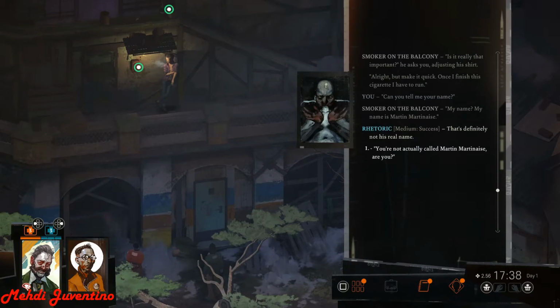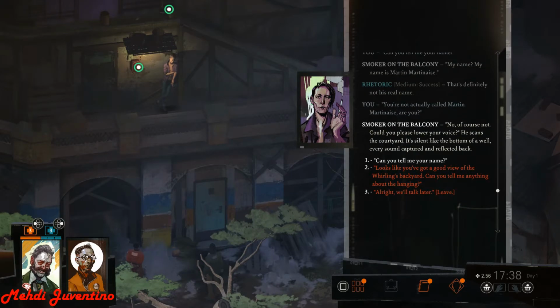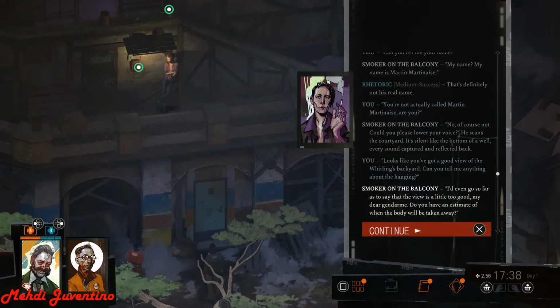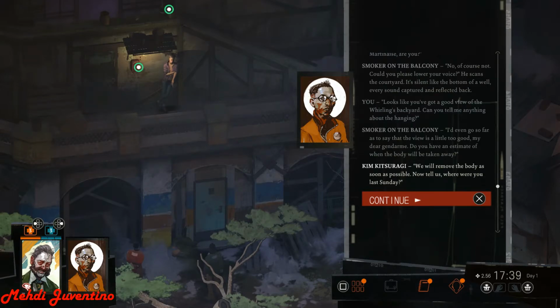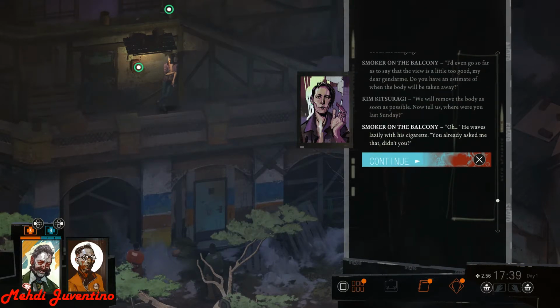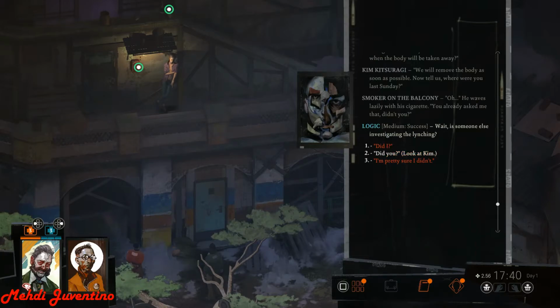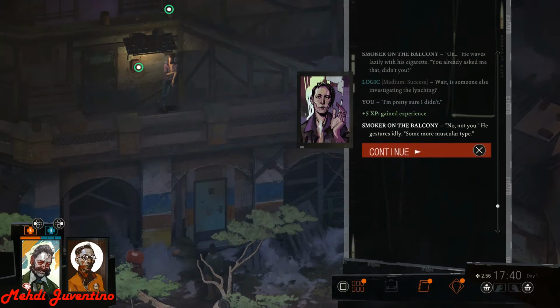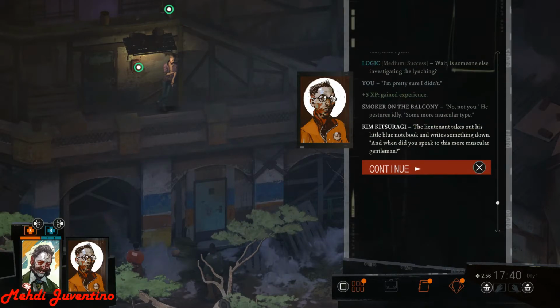That's definitely not his real name. We will remove the body as soon as possible. Now tell us, where were you last Sunday? Wait, is someone else investigating the lynching? And when did you speak to this more muscular gentleman?